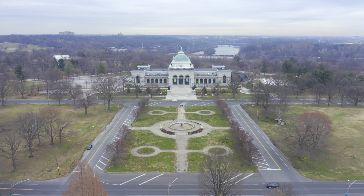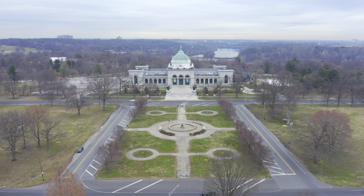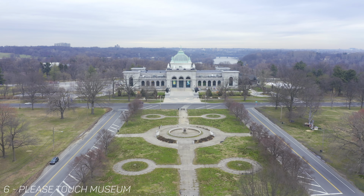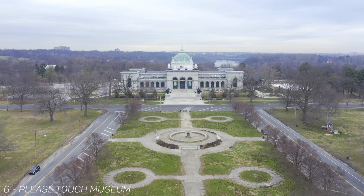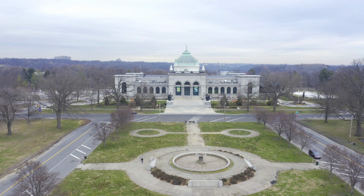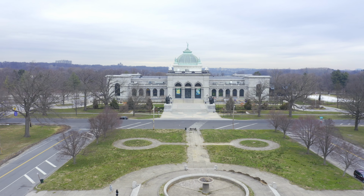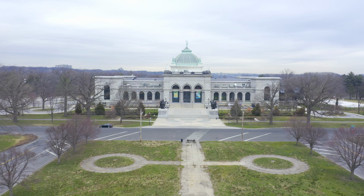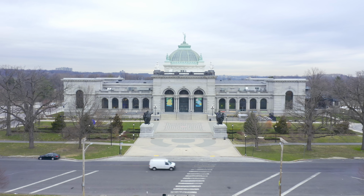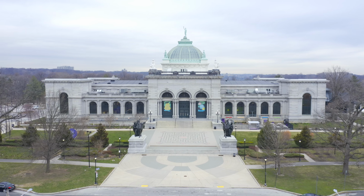All right, so now moving on to spot number 6 of places to fly in the city of Philadelphia, we've got the Please Touch Museum, which is located further out of the city. So now we're in West Philadelphia in Fairmount Park. And in terms of parking and a spot to fly, I pull right up in front of the art museum and fly right from there. When it's closed, it's pretty much desolate. There's nobody in the area, which is great because you're not bothered. You've got a lot of room to fly around. There's not many cars, not many people.